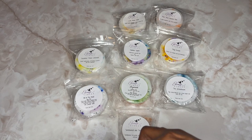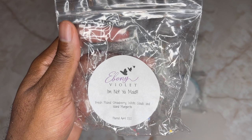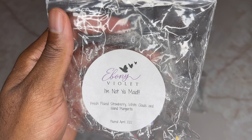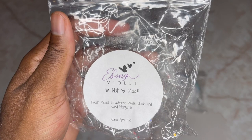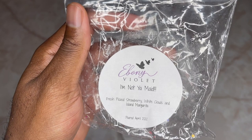Beautiful. There's something I love about mixing fruit and like laundry blends. It just does something to my spirit. And this is no different. Oh, you get the strawberry and the white clouds. And the island margarita just adds to that whole fruity aspect. Oh, so good. And her margarita is not overly limey.